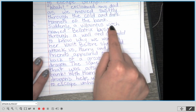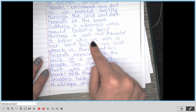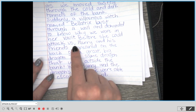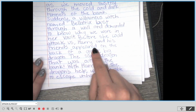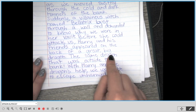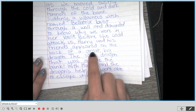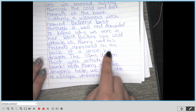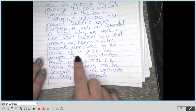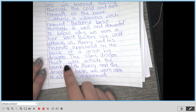"Suddenly, a villainous witch named Bellatrix burst through a wall and demanded to know why we were in her vault. Before she could attack us, Harry and his friends appeared on the back of a great big dragon. The same dragon that was outside the bank." And so here again, I'm being descriptive, talking about what the dragon looked like. It was great and big. And instead of having to go back and describe what it looked like and the marks, I let my reader know it's the same one that was outside the bank that I talked about earlier.